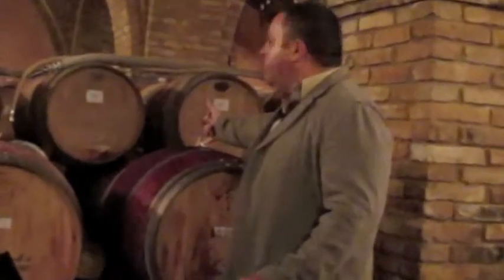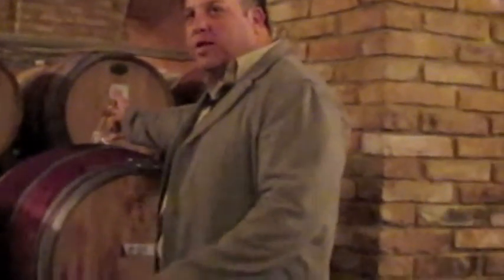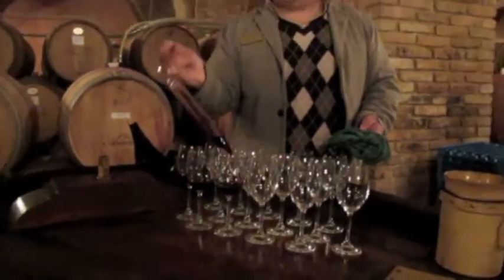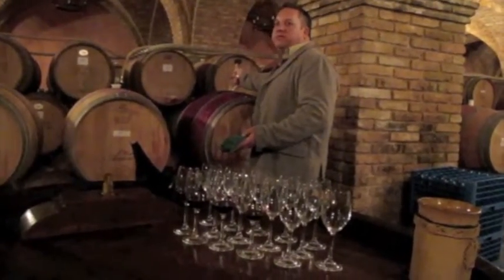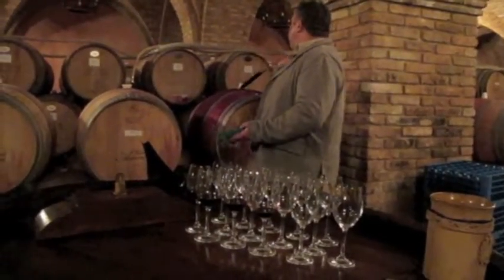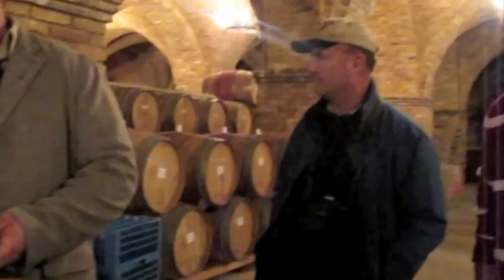So we're going to do a little barrel sample. It's a 2009 Napa Valley Cabernet. This was harvested in October. We barreled it on December 23rd, so the day before Christmas Eve. This tube in my hand is called the Thief, because you can steal wine from a barrel and no one will know. Now this wine has been in the barrel for a little more than 3 months. It's going to age for 21 to 24 months in the barrel, and then we'll bottle it and age it for 2 more years after that. So this wine that you're tasting now won't come out for almost 4 years.